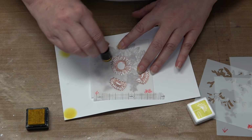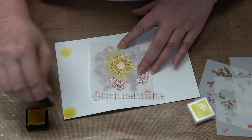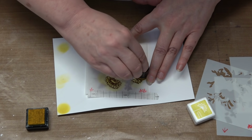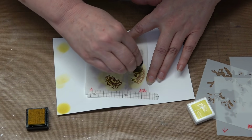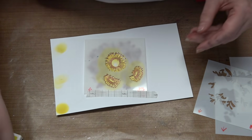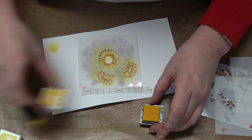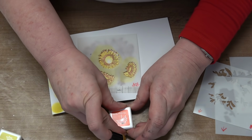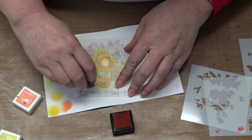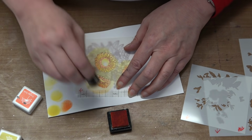So let's add a little bit of yellow. And maybe a little bit of dandelion. Let's see what color dandelion is. Nope, I think I'm going to add a little bit of orange. Orange soda. And just add a little bit of orange to this.